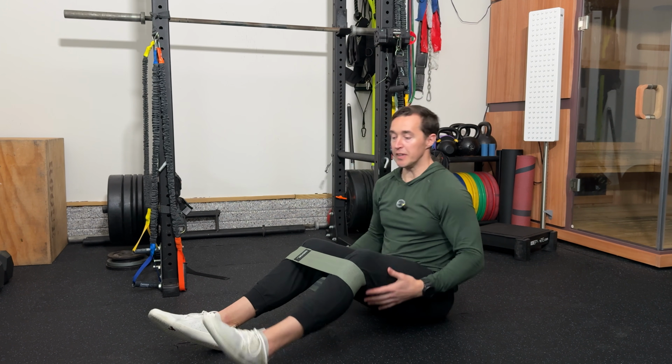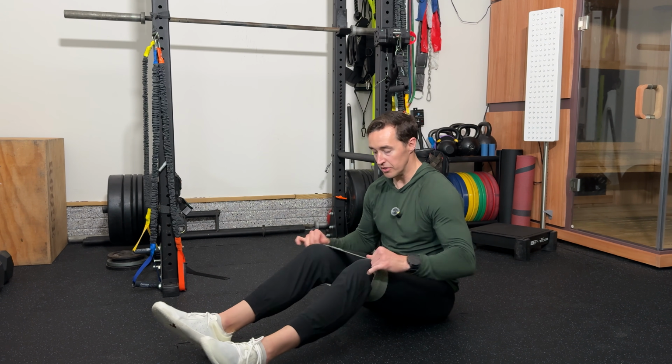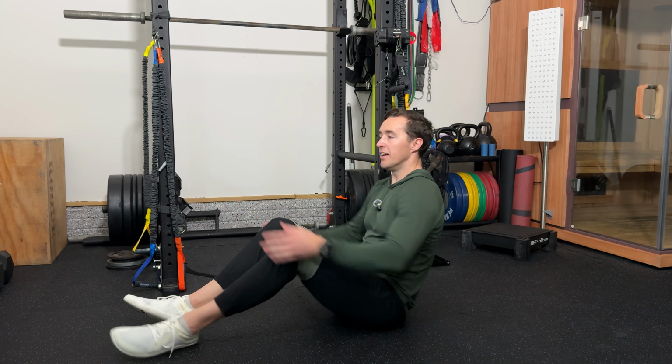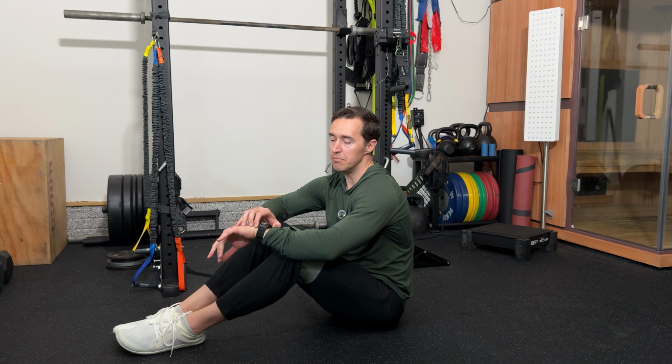So from here, you got 2 different options. You can either put that band just below the knee, or if you're partial to doing it just above the knee, to each their own. This is gonna be 2 minutes. The first minute is gonna be a bridge builder, I call it. And basically it's gonna be in a glute bridge position.